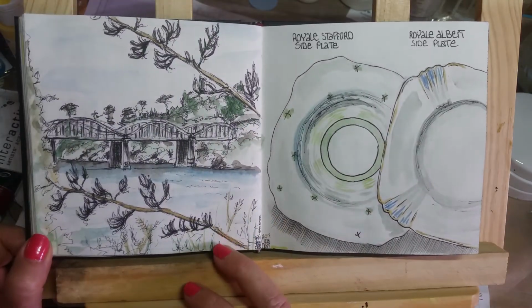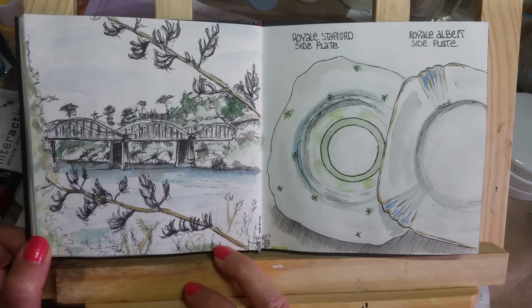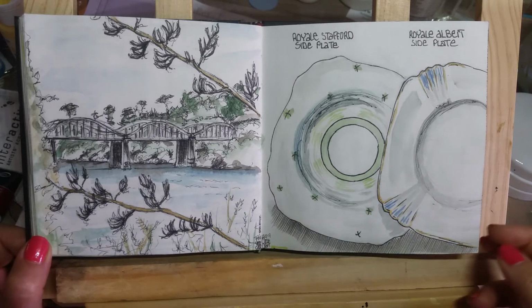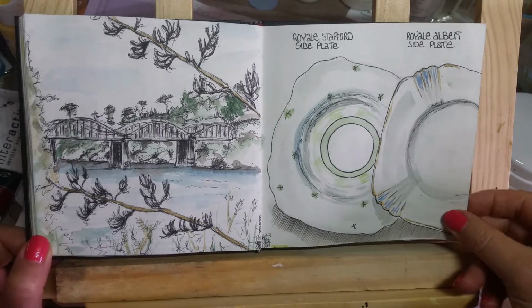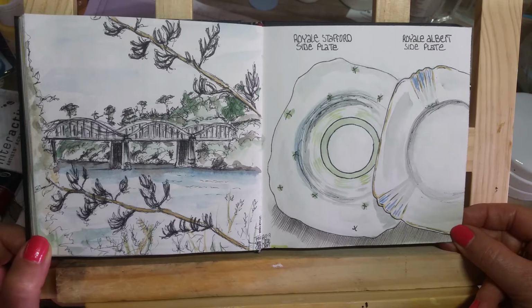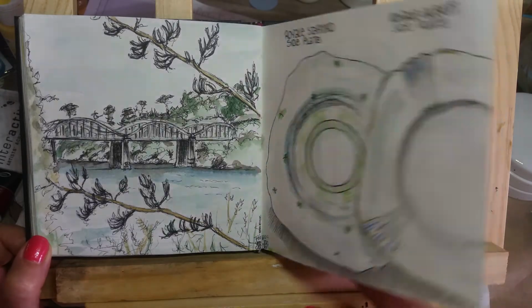And bridge is the prompt for this one. This is a bridge near our house, near in Tuakau, I think, somewhere around there. And plate. So I drew a couple of my vintage plates that I have.